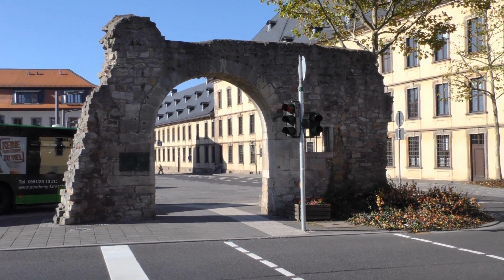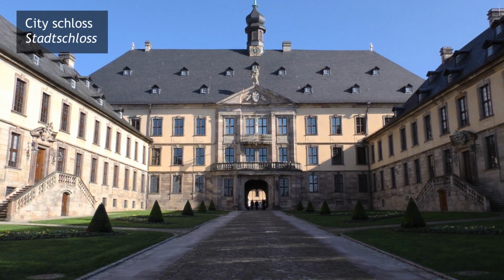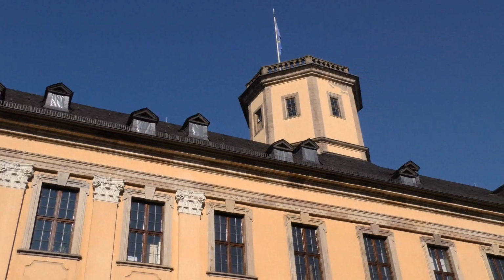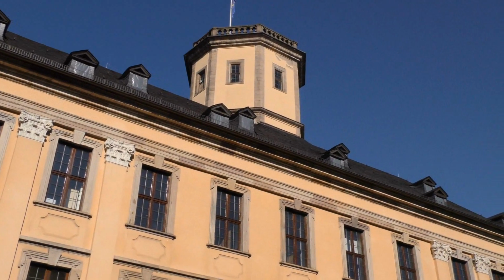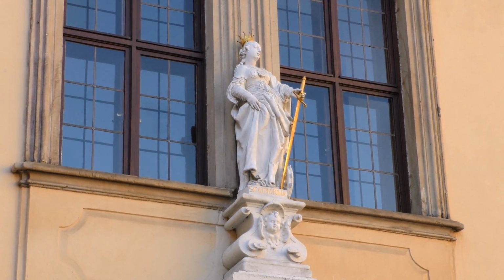Nearby is a much more impressive site, the city schloss. There was a castle here in the 14th century, but the current building is from the 18th century as an official residence for the prince abbots and later the prince bishops of Fulda.